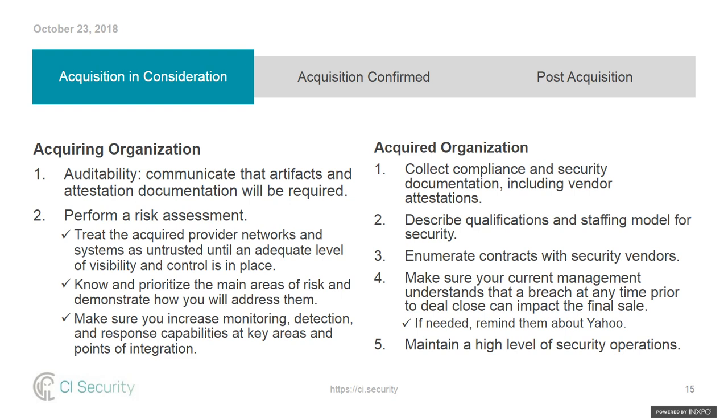And this is an important one, and we'll go back to Yahoo and the fact that they experienced multiple security events in the middle of an acquisition, and that drove down their price. There's a little bit of an exposure here because if you are the acquiring organization and you can somehow create the perception of a security problem, that can affect that sale price.